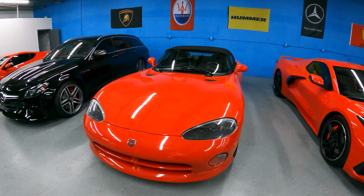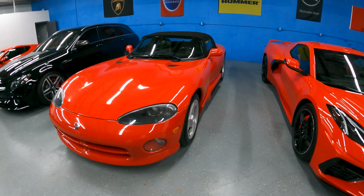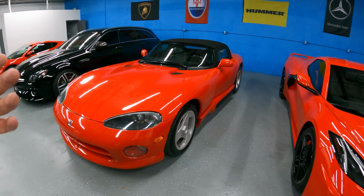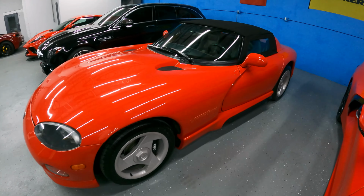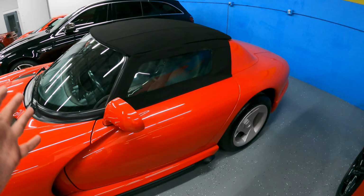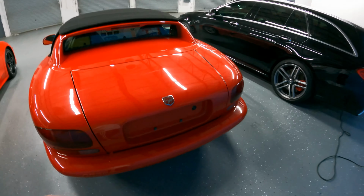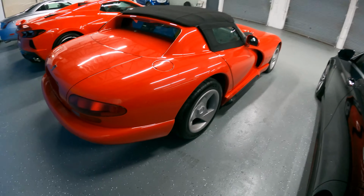It's an all original car, and it's becoming harder and harder to find first generation Vipers in good condition because for the longest time the values were kind of low on these cars, and a lot of people bought them and abused them and modified them, and they drove the crap out of them. So it is very difficult to find a clean Viper, and this is a prime example of the early Dodge Viper. Like I said, 1994, only 10,000 miles, all original car.